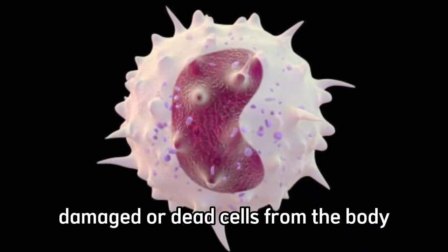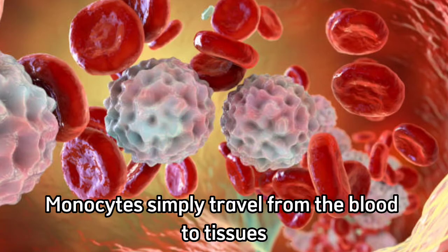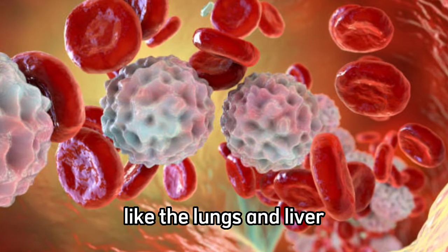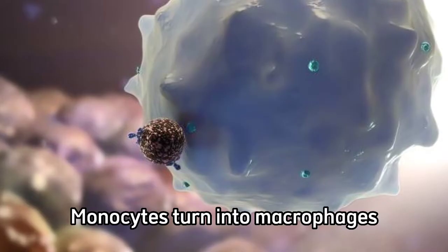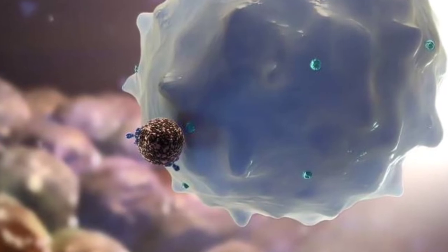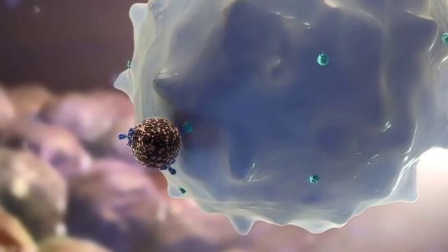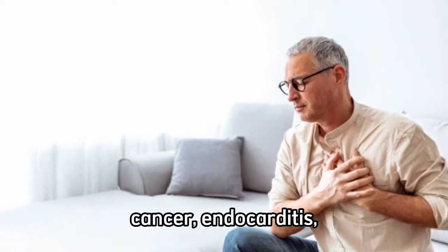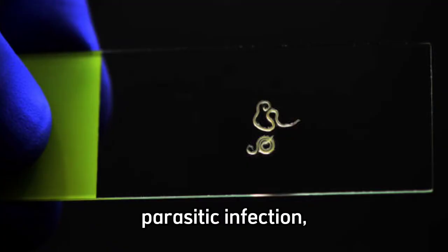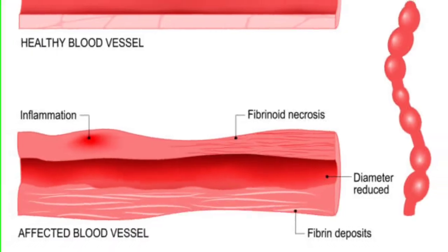3. Monocytes. Monocytes are a type of white blood cell that aids in the removal of damaged or dead cells from the body as well as the fight against cancer cells. Monocytes simply travel from the blood to tissues like the lungs and liver a few hours after being produced. Monocytes turn into macrophages in these organs. When monocyte levels are too high, it might be a sign of chronic infections, autoimmune diseases, cancer, endocarditis, syphilis, sarcoidosis, parasitic infection, and/or joint collagen vascular abnormalities.